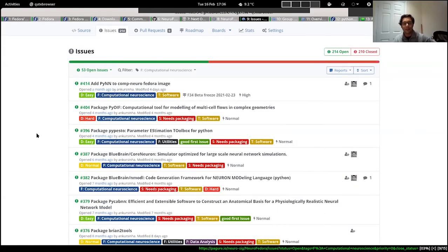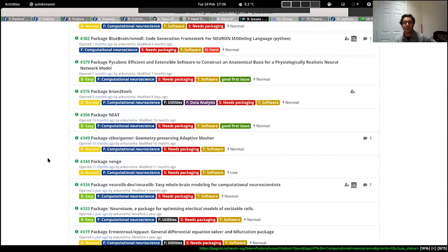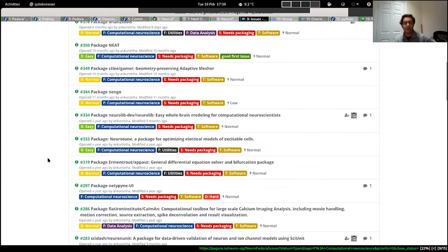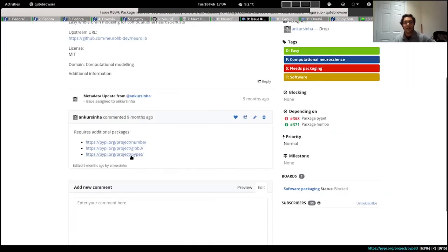These are all our tickets. There are so many tools that I didn't know of, but you read a paper or somebody nudges you and you get to know. For example, NeuroLib is on our queue here, which is assigned to me. It requires a few additional packages which need to be included before I can include NeuroLib.